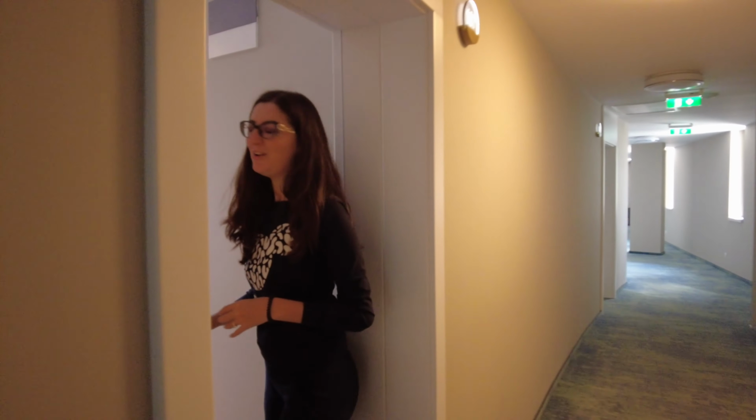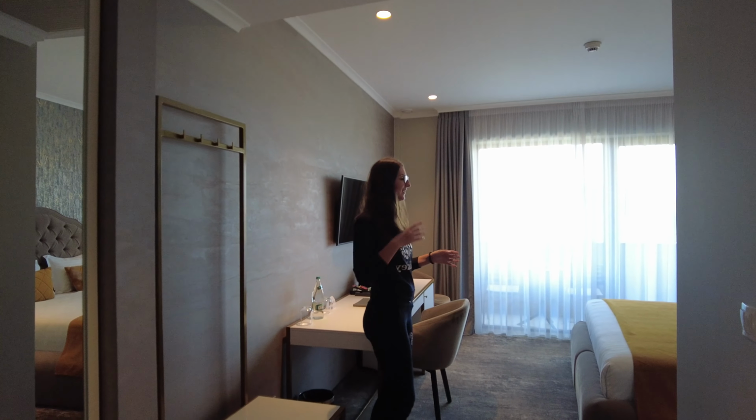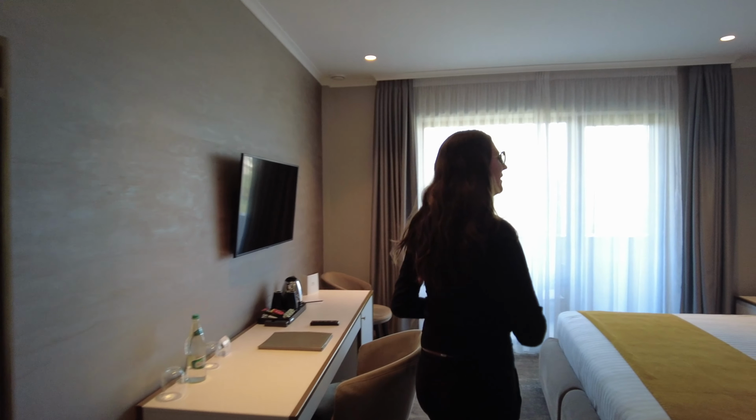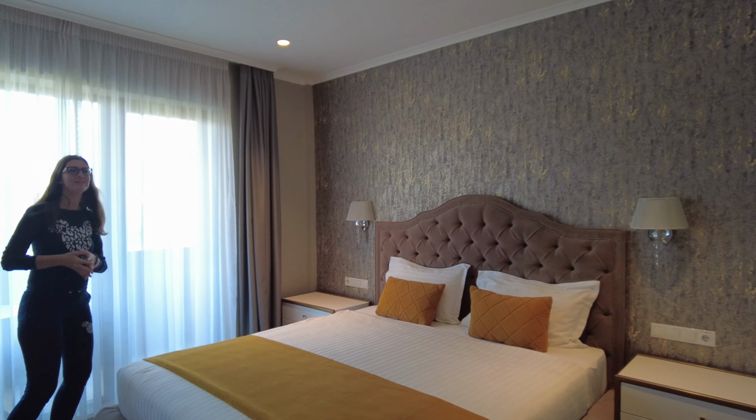Are you ready? The room is clean and big. It has a modern style. The bed is also big and comfortable, I think. Tomorrow I will tell you if I slept well or not.